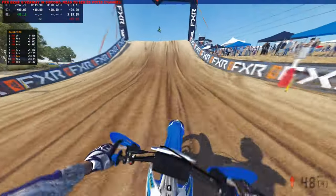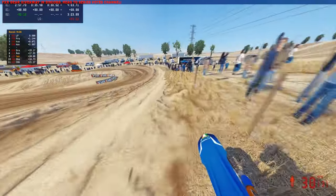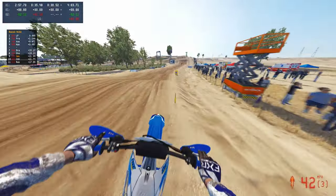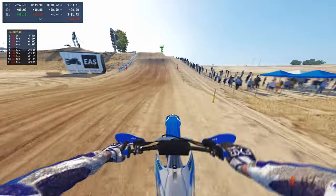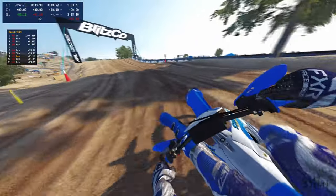Like I said, I don't need to be the fastest guy out here. I just need to be able to stay consistent, which that was pretty horrible. Stay in the top 10, bro. If I can keep this bike in the top 10, that's all that matters.